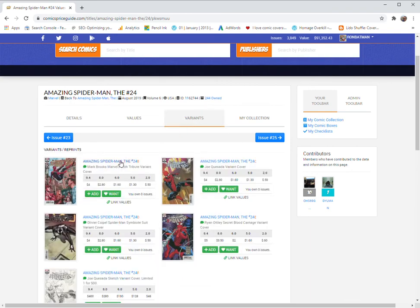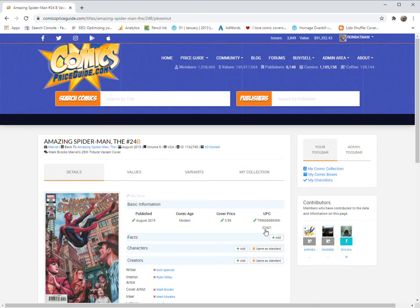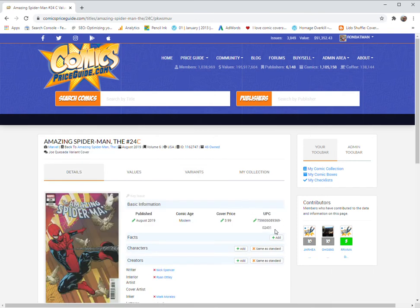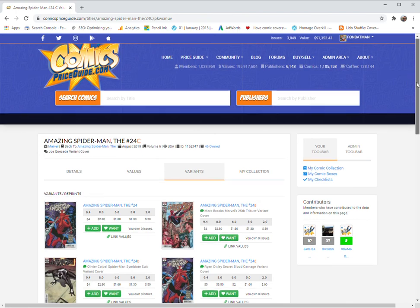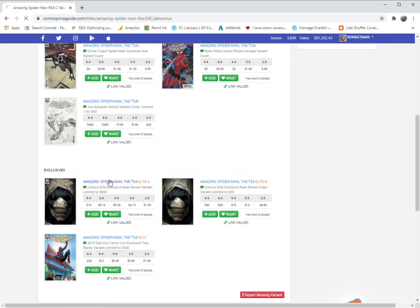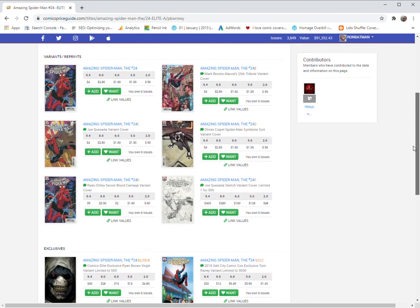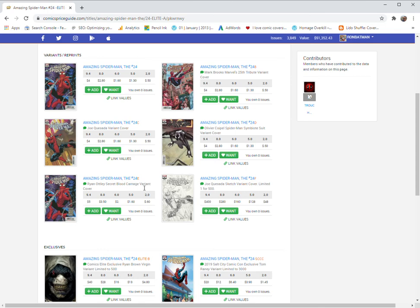And we can check that out by looking at the B version, 24B. And it is 02421. Let's look at the C cover, 02431. And that keeps going. Exclusives also follow the same kinds of things. So this is 02451. Some of them do not follow the numbering, like the Secret Carnage variant. That is the exact same number as the first one. And Walmart issues have a different UPC code as well.